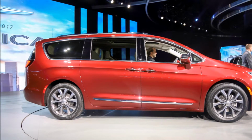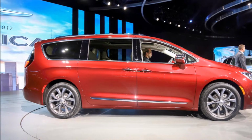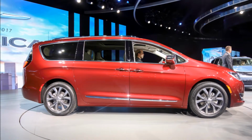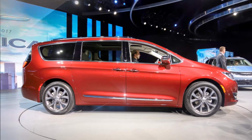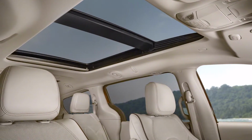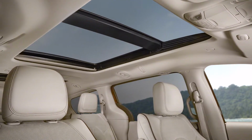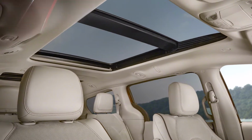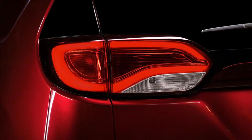The new standard TorqueFlite 9-speed automatic, with promised benefits from scores of programming improvements relative to the products currently using it, further boosts fuel economy, and use of active noise cancellation programmed through the stereo permits earlier torque converter lockup. Altogether, these upgrades are said to deliver best-in-class fuel economy.